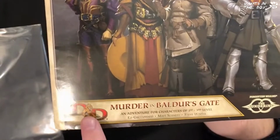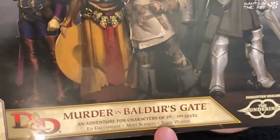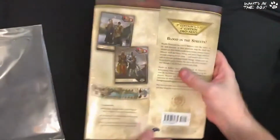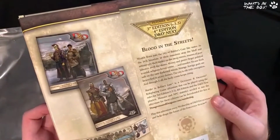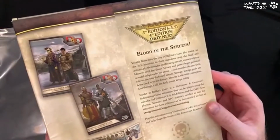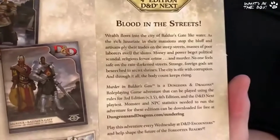So, D&D, Murder in Baldur's Gate, an adventure for characters of 1st to 3rd level. This is a starting adventure, and yes, you're solving a murder, but it's not a straightforward murder. It's not like an Agatha Christie whodunit. No, it gets quite vicious, and you could tie it into Avernus quite easily. So let's just have a look at this before I open it up for you to show it off.